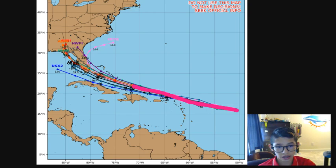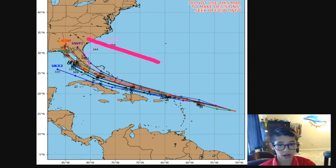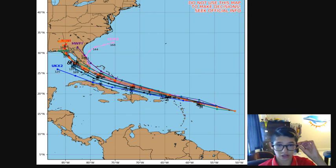But as you see, this is kind of the cone here. So, of course, it's back in Florida, back in business. I don't know why the tracks showed it avoiding Florida last night. It's because they didn't really think this was going to form, or this was going to form a lot later than they expected. But here they are.